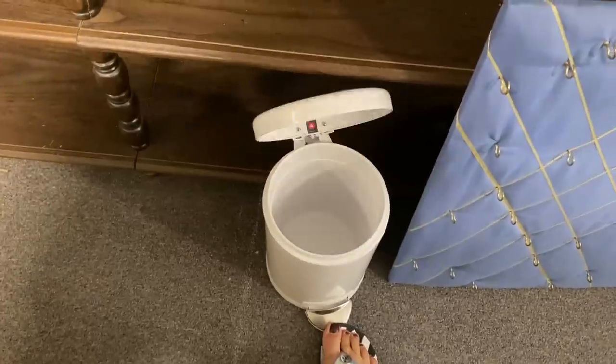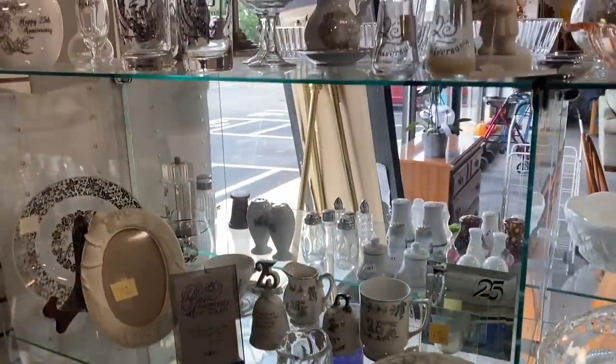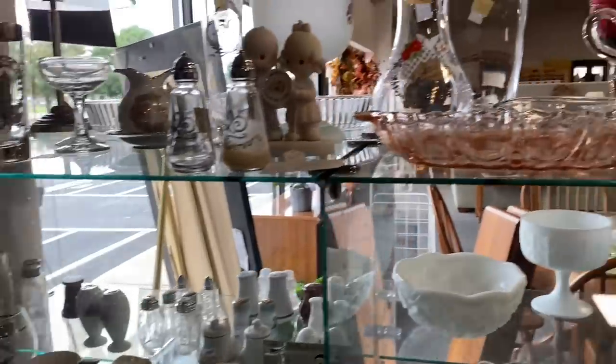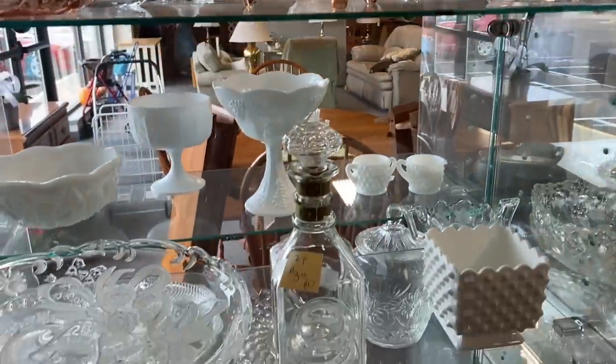They had this really nice trash can. I think it was only like $8.99. I actually called Maddie because I thought it might be nice for her apartment. Turns out she bought the exact one new at Target for $30. Oh well.